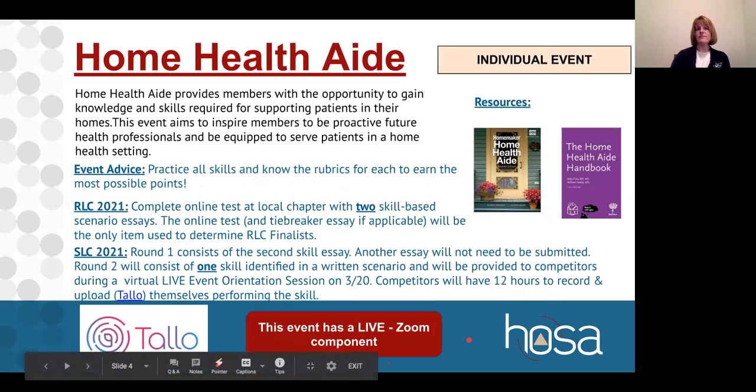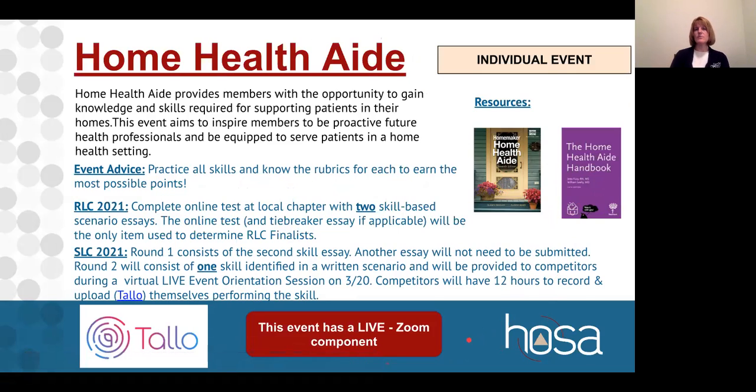And again, with this event, make sure you're practicing your skills and looking at your rubrics in order to earn the most possible points. If you do this event, you will be completing an online test at your local chapter with 2 skill-based scenario essays, and the online test will be the only item used to determine RLC finalists. However, again, if there is a need for a tiebreaker, one of those essays will be used. For SLC, round 1 is going to consist of the second skill essay.